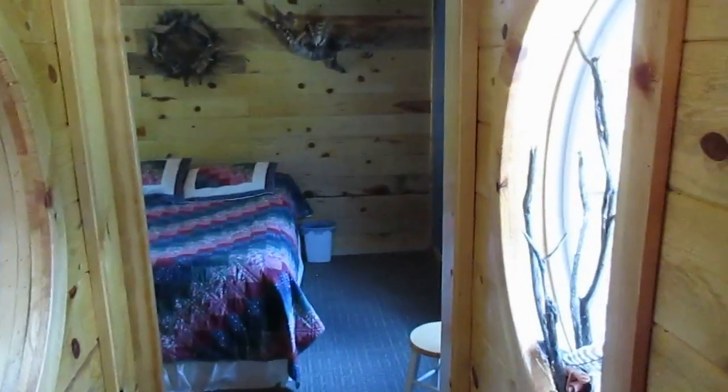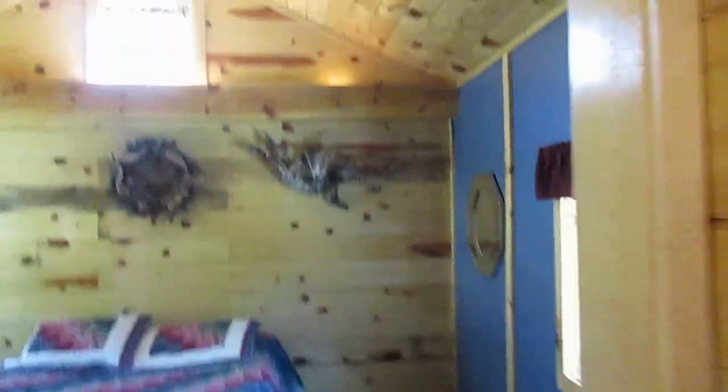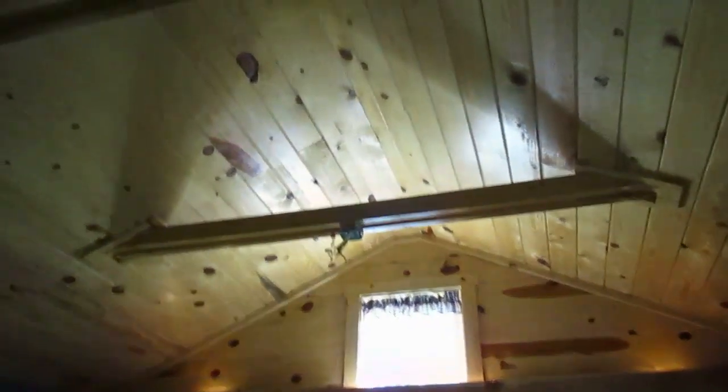And now we're going to come into the bedroom. Another light here, and mood lighting, and then a light could be installed up there if you would like. You got a nice closet, got a nice sized bedroom in here.